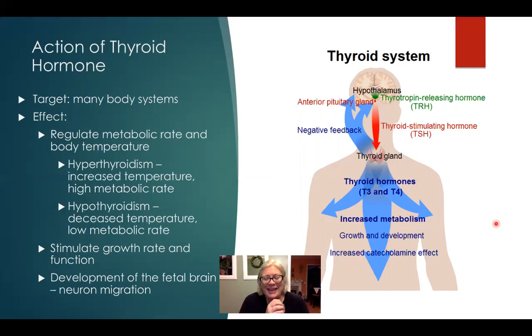People sometimes use that as an excuse. There are some people that legitimately do have a thyroid problem where this can affect their overall body weight. So because the thyroid hormone is going to be able to affect every cell in the body, it's going to be able to affect the metabolism or the metabolic rate of every cell in the body.